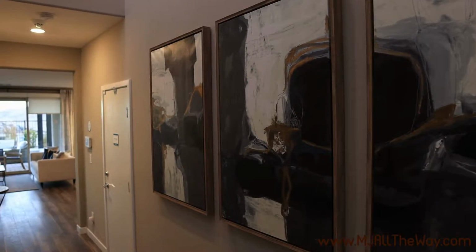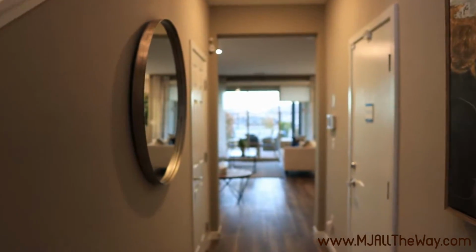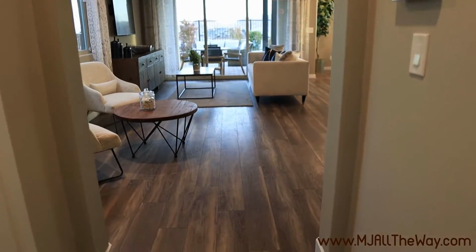Nice color that they chose throughout this home on the walls, it's almost like a burnished clay. Has kind of a tan gray look to it. Really neutral, but very, very easy to use.